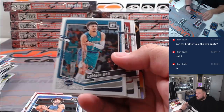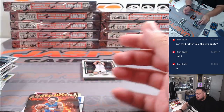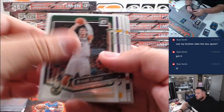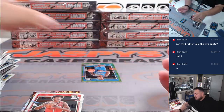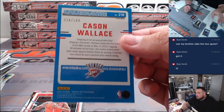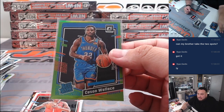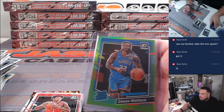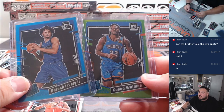Just 249. Red Hot Rookie Silver, Thompson. Eamon. And a nice one to end off here with Kayson Wallace to 149. All right, well, this box had not a good autograph, but a couple good colors there with Kayson and Derek Lively, but we're still missing a big Wemby color, which we have not seen yet. But a nice little way to end a couple of them there.